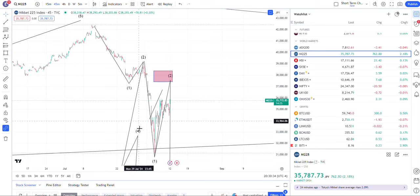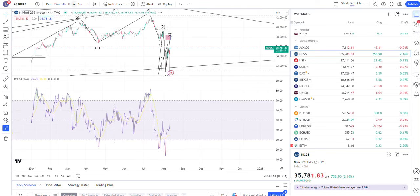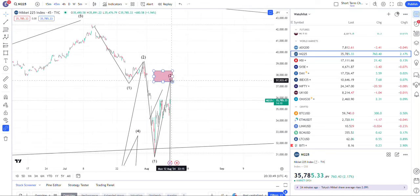So as you can see, this is probably going to be too big for the 2, but it technically still could be a 1-2-1-2 as long as we're below this RSI pivot and the 4-hour stays below that. So for now, we'll just keep it the way it is labeled. But there's really no setup here. The other setup is this is some kind of ABC, and this is an ABC. We come up a little bit higher, and then we take another swing down.